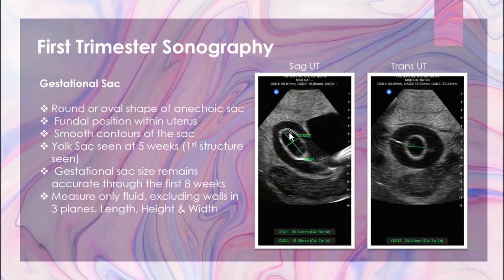So you're going to want to look at the gestational sac, make sure it's round or oval, that it's in the fundal position, or in the tip, the highest in the uterus that it can get. A lot of times the yolk sac is seen there, and it's the first structure seen as early as 5 weeks. We'll move into that in the next couple of slides. The gestational sac will remain accurate in measurement up to 8 weeks. So after 8 weeks, it's no longer an accurate measurement. It's really just used when the fetus is too small to see and you're trying to figure out how far along your patient is. You're going to go ahead and get these 3 measurements.